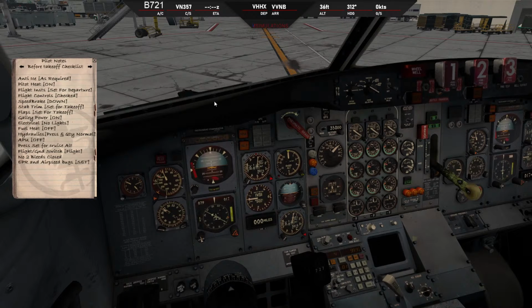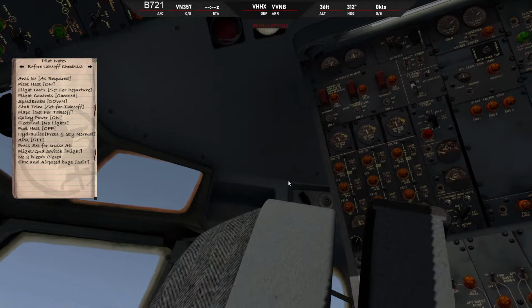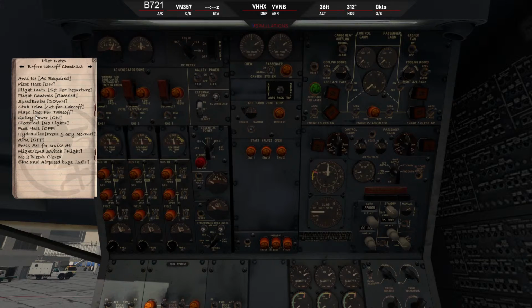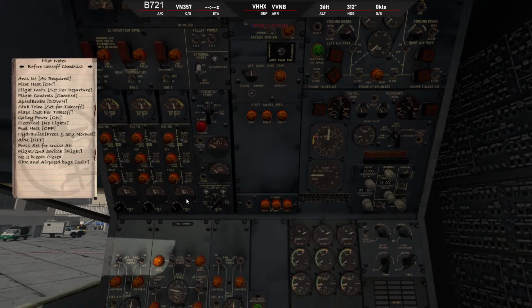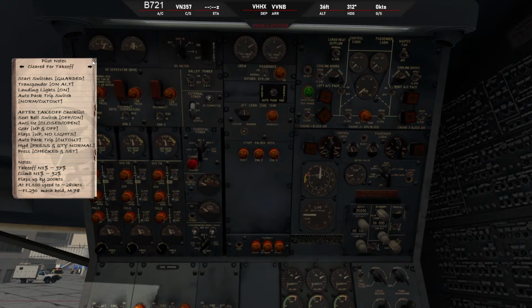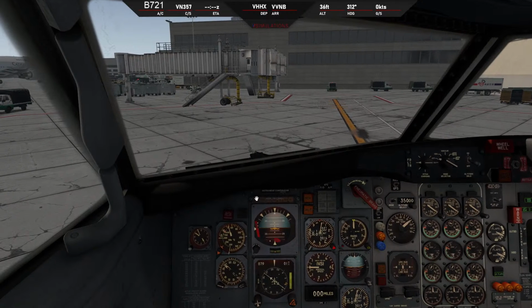Pitot heat is on. Flight instrument set for departure, flight control check, speed brake down, stab trim set, flap set, galley power is on. Electrical. No lights. Fuel heat is off, hydraulics pressure and quantity checked. APU off, pressure set for cruise altitude 35 set. Flight ground switches, flight number 2 bleeds are closed. EPR and airspeed bug set. All right. Are you guys ready?